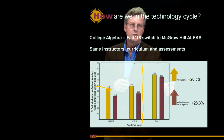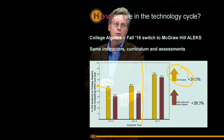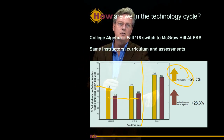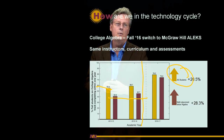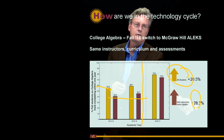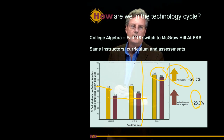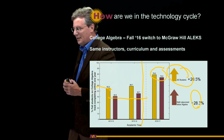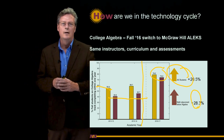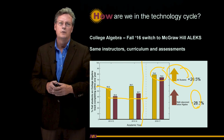Over here in the results side, we were able to increase student success by over 20 percentage points for the overall class. And perhaps more importantly, for students that were low ability math students, which had succeeded very infrequently in the past, their success rate went up 28.3 percentage points. So what we've done is we've increased the success of both groups of students. That was a breakthrough for us. It led to the realization that adaptive courseware is the opportunity to improve all of student learning in the future.